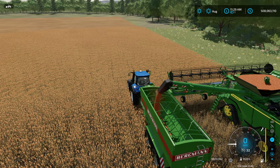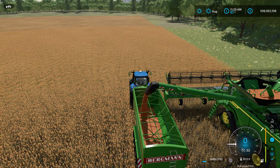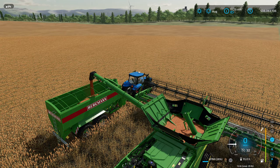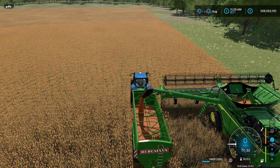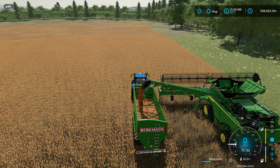Yeah, we'll get this fully unloaded, and I'll meet him at the other end of the field down there, and we'll unload as he goes up this way. But he didn't even get all the way down. Man, this is gonna be quite the task. See what we're looking at, 11:30 a.m. So yeah, probably at least a couple hours. So maybe three. No biggie.